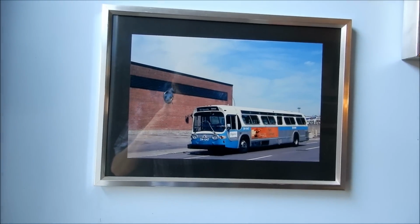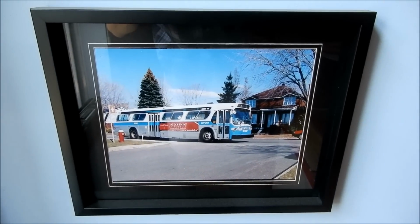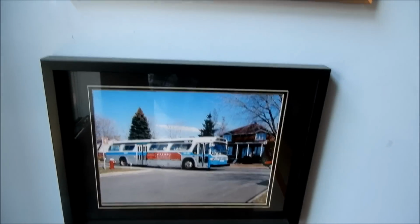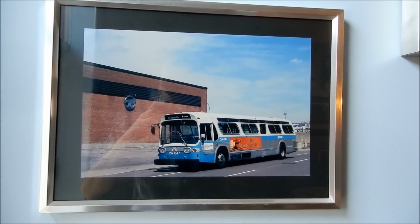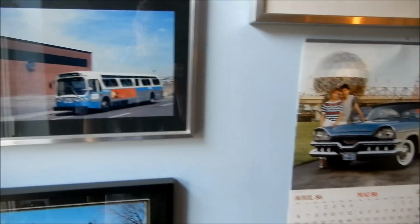Here's a couple of pictures of Montreal GM New Look buses. This one I just had it made for myself. Actually, I didn't take this photo. This photo's from online. But this photo actually I had blown up years ago from a slide photo I bought on eBay. And yeah, this is 30 bucks.